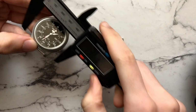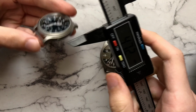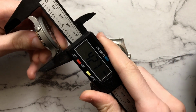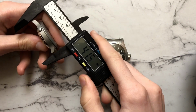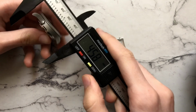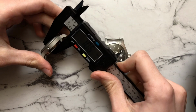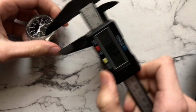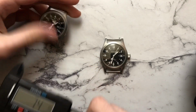So on the Seiko, we have about a 37 millimeter diameter with a lug to lug of 42.8, so about 43, a thickness of about 10.5, and a lug width of 18.